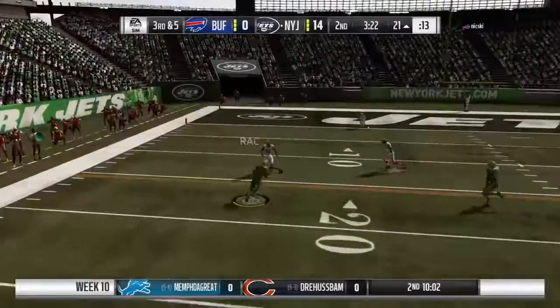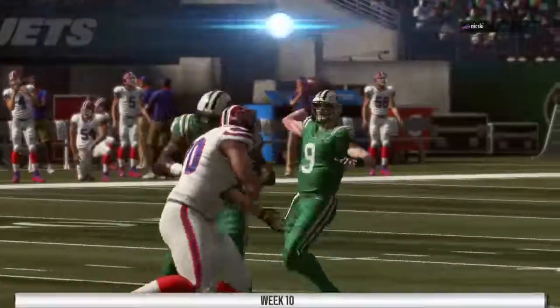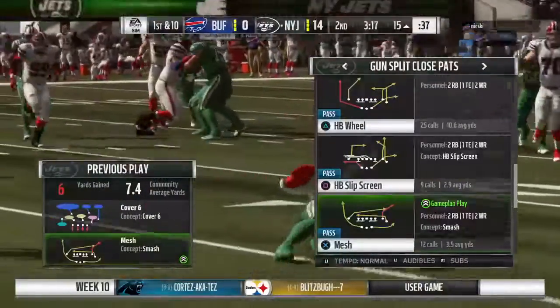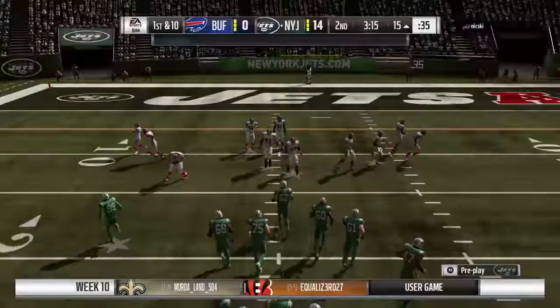Now Breeze. A dump off to Elliott. And he picks up the 1st down yardage as he takes this one down to the 15. They get 6 on the pickup there as the drive will continue.